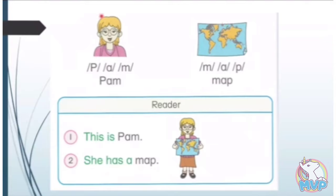Okay, now let's relearn together how to spell these two words. The first one, let's spell Pam's name. How to spell Pam's name? P-A-M. Pam. Okay, how about the map? The map is for you to use to look at the cities around the world. How to spell? M-A-P. Map.